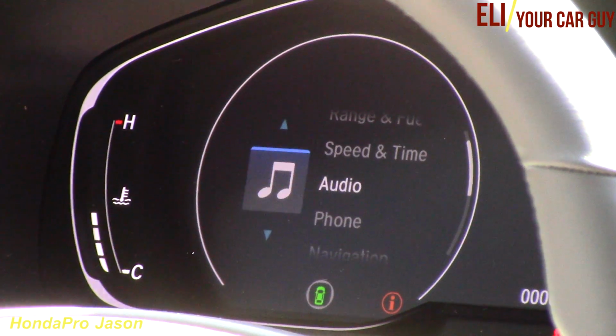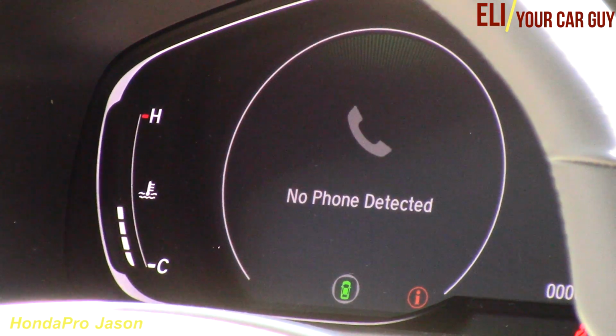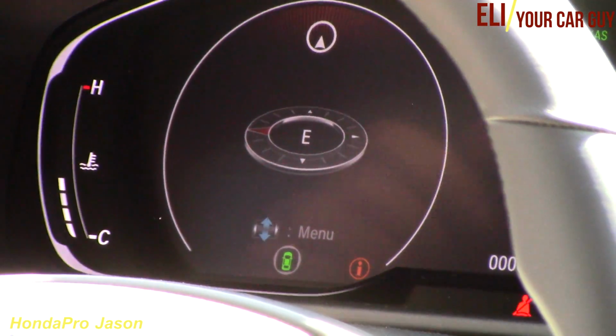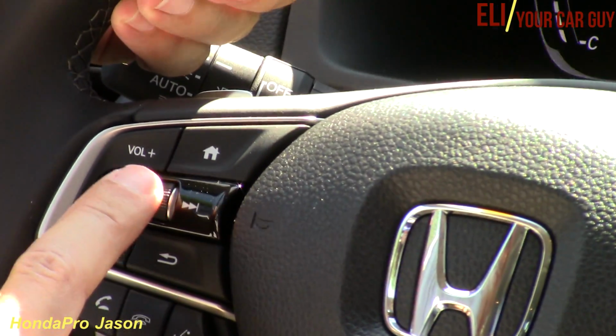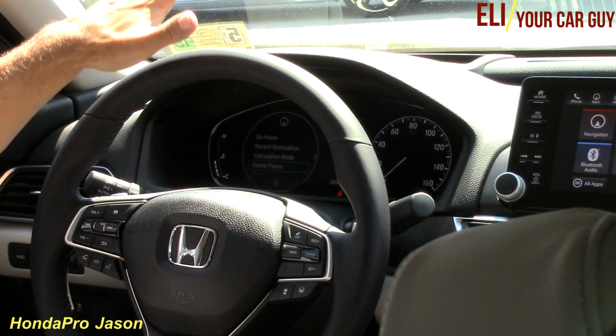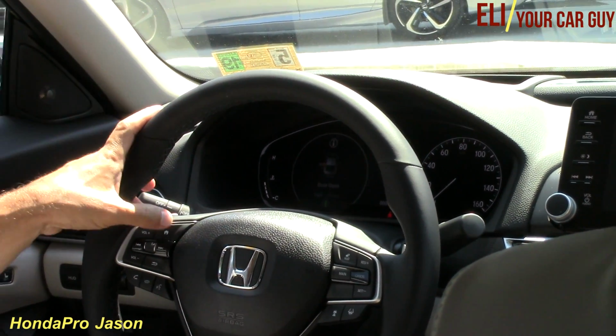All I'm doing is scrolling down with my finger on this roller and then pressing in. When you guys get down to navigation, there's actually sub-menus. When you roll up and down, you can get to recent destinations, calculation mode, save places, same as you could on this screen, but you just don't have to take your hands off the steering wheel or your eyes off the road. It's much more convenient this way.